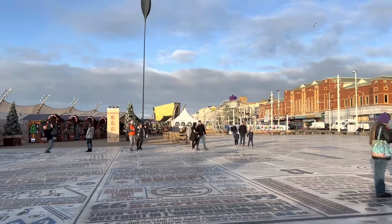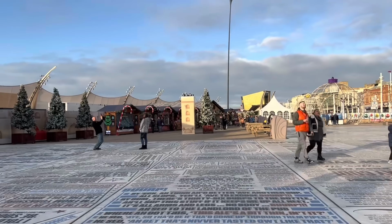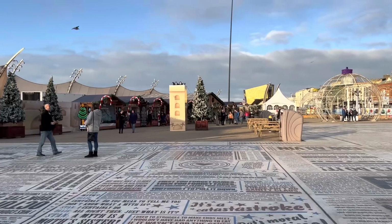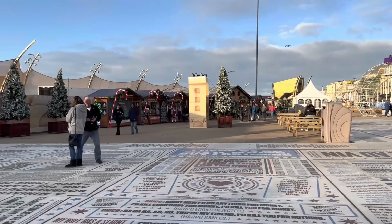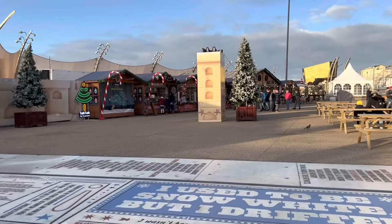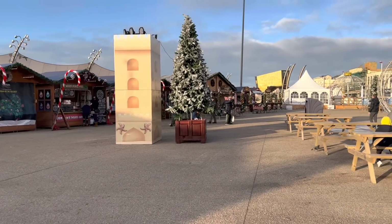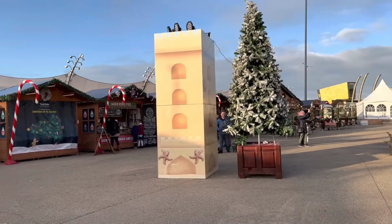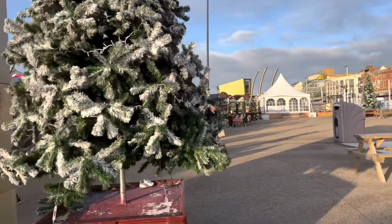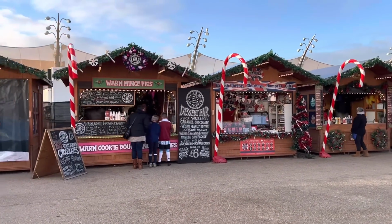Well, I've got to say, even on a bright Monday afternoon when it's not the school holidays, it's quite festive. I love these candy canes. I love what they've done with that. That looks really, really nice. Looks really good. A fortnight ago when I last came into Blackpool, they'd not actually started. Well, they were putting everything up, but they'd not got everything trimmed up and finished. These canes look really effective. I love them.